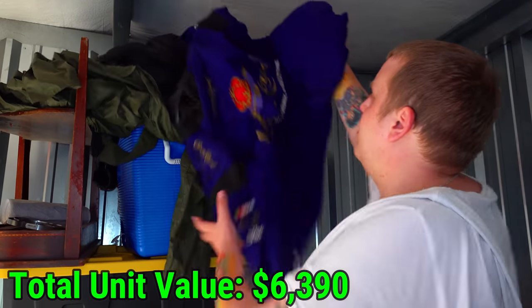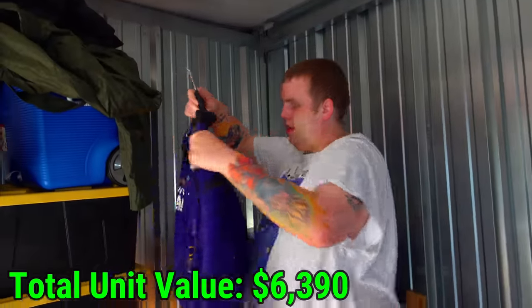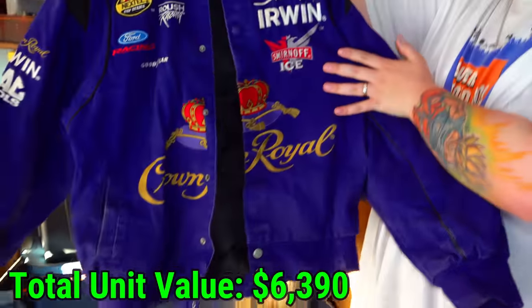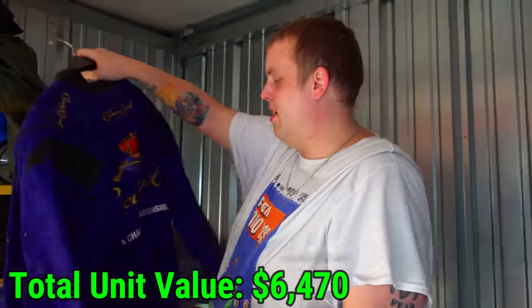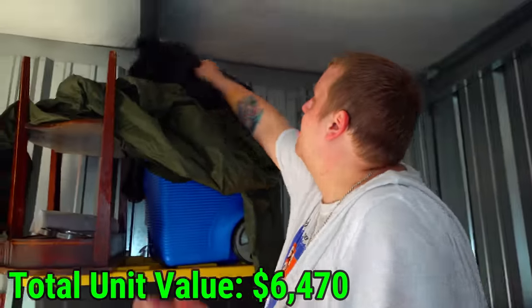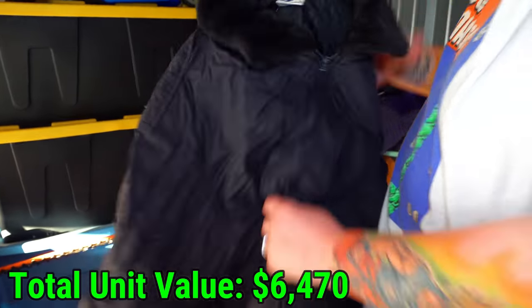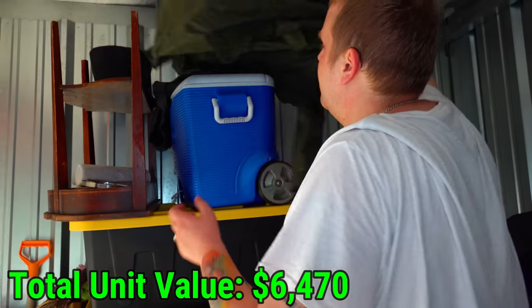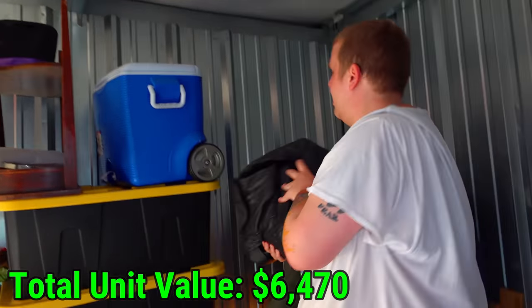I guess jackets is what they look like. They might be more racing jackets, because we found a lot. The Crown Royal, they're definitely a racing jacket. So these were averaging like $80 to $100 last time I looked them up. I don't know who that's supposed to be, but that one. Let's pull down this one, it just looks like a regular coat. Martin's brand coat, this right here. Is that a Willy Wonka hat? Looks like it, doesn't it?